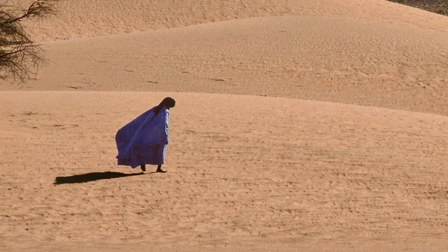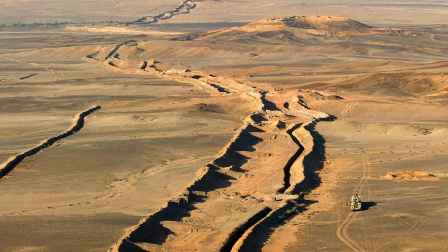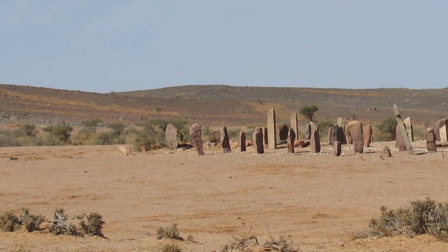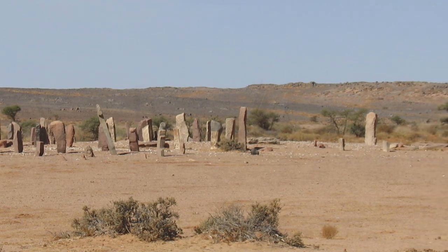Today, the area of Western Sahara is one of the most desolate and sparsely populated regions in the world. Incredibly dry and battered by winds, there is seemingly just sand and stone stretching to the horizons. Yet what makes the region so fascinating is that despite the desolation, it is home to hundreds of stone structures that are thousands of years old.